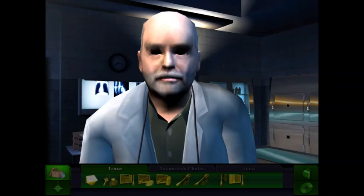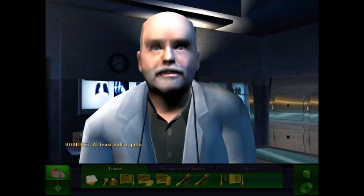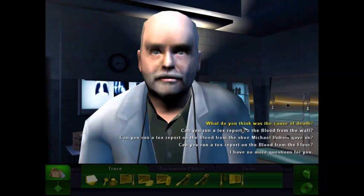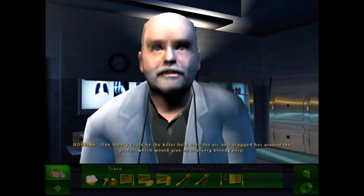This small droplet spatter usually indicates a blow from a fist or other blunt object. At least half a gallon, could be more, and since it all came from one person, that person is almost certainly deceased. Ah, but there's one striking anomaly, however. It's highly unlikely a victim with that kind of wound could remain conscious long enough to spread so much blood around so many places in one apartment. One theory would be the killer held onto the victim, dragged her around the place, which would give us one very bloody perp.